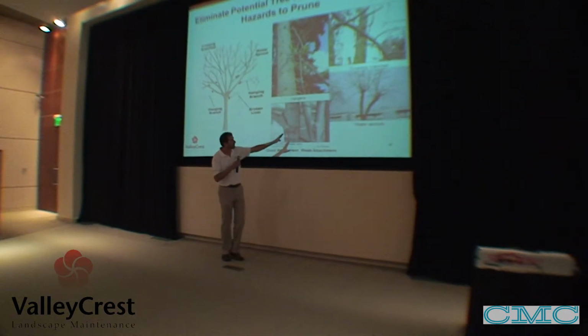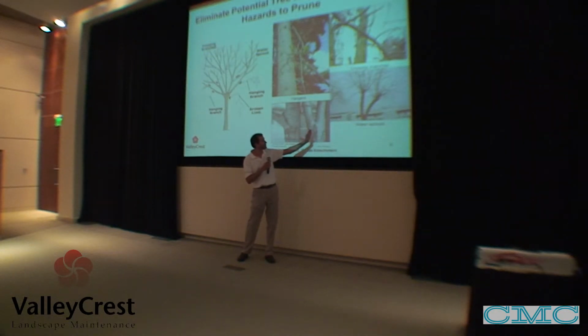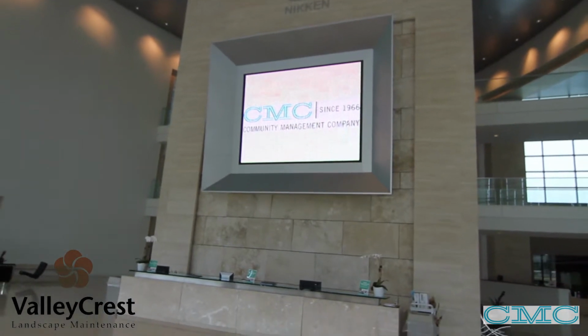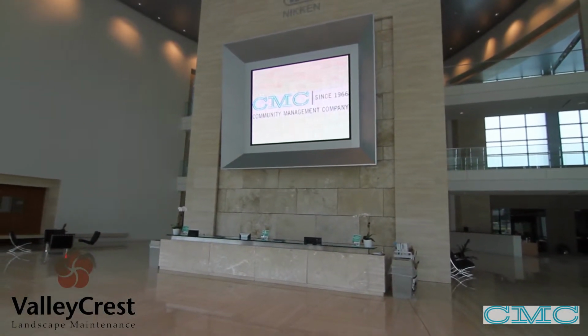Unions in the tree. These unions here are called narrow crotch unions. What happens here is two branches are pushing each other apart as they grow. So this becomes a weak point in a tree. We like to see a U shape in a naturally occurring branch. We'd rather not see a V shape. We have a lot of this in some of our species here in Southern California. Not always an issue, but you'll want to be aware that this is a crack point.